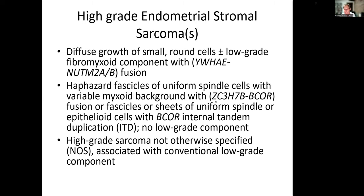So this ZC3H7B-BCOR fusion is one additional marker. And then in addition, there can be a BCOR-related sarcoma that has internal tandem duplication.